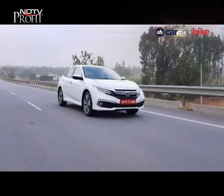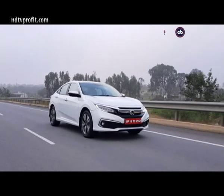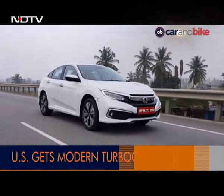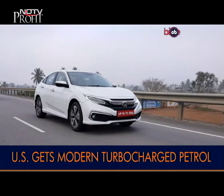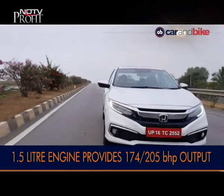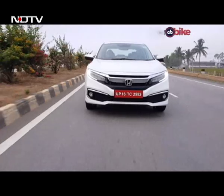Now, if you want things to get more engaging, opt for the manual, though yes, that is only on the diesel. The petrol could have been the more modern 1.5-litre turbocharged petrol that Honda has on the Civic in the US, and that has 2 states of tune to put out either 174 or 205 bhp. And what's more, it still gives you about 15 kilometers per litre of fuel efficiency.